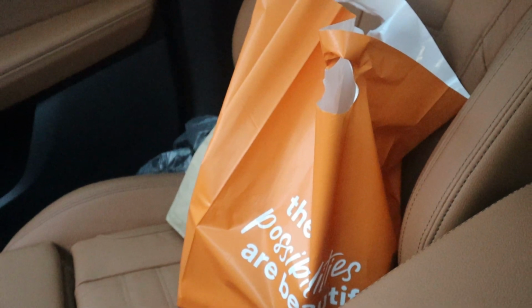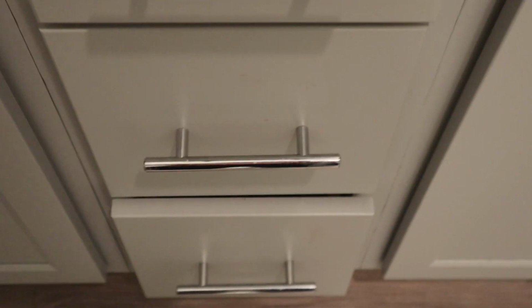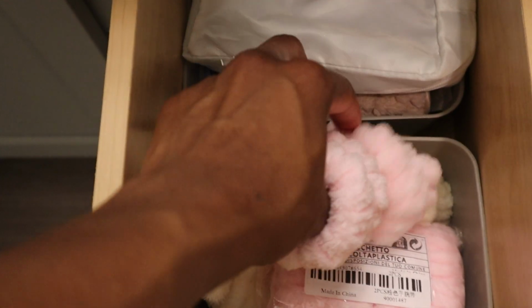So here I am headed home. I always use a clean face towel, so I have those on deck. These are little wristlets that I use to keep the water from running all the way down my arm. Here I am looking crusty. Always gotta tie the hair back. I don't want to risk my hair getting wet, and then that just makes my routine a whole lot longer than it has to be. So here we are, we're about to get started.